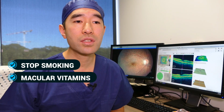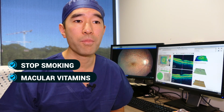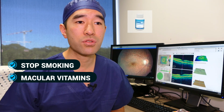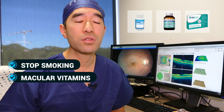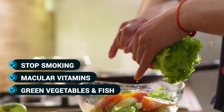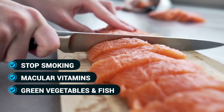Secondly, there are certain vitamins that have been shown to reduce the risk of conversion from the dry to the wet form. These include things like Macutech Essentials, Macuvision Plus, and MD Eyes. Please speak to your doctor about the appropriate vitamins. Thirdly, it's been shown that a diet rich in green leafy vegetables and fish is also very useful.